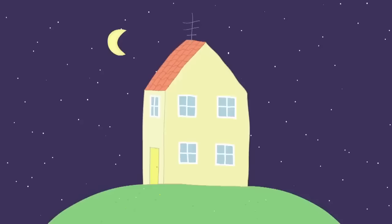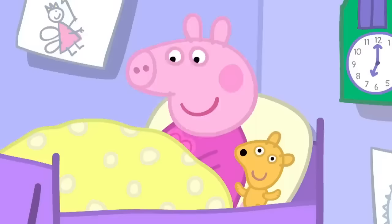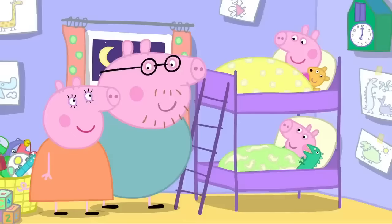Sun, sea and snow. It is bedtime for Peppa and George. Tomorrow, we're going on a coach trip to the seaside. We can make sand castles. I fancy a swim. Me too. The weather forecast says it's going to be sunny. Good night, Peppa. Good night, George.